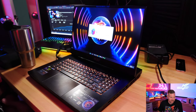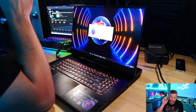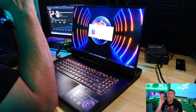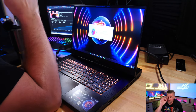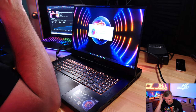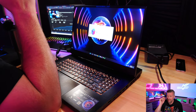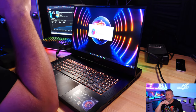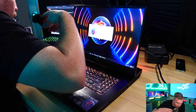There was a time when there was a double power brick. Dude, I know I had a double power brick, okay? I've had a double power brick with a GT77, a Clevo chassis, and an Alienware Area 51M. So I've done the double power brick before 3 times, and my goodness, that is a pain in the butt. If you want full power on the go, you have to haul these 2 giant power bricks.